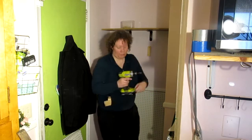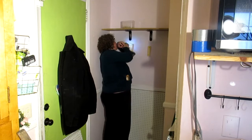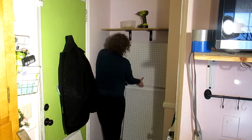I am going to put that shelf that was on the bottom on the top to make more vertical storage, and also so that we have more room for hanging the coats, because they're initially put on too low.